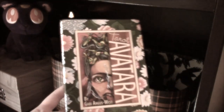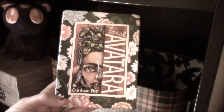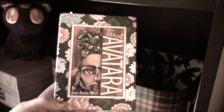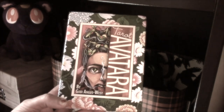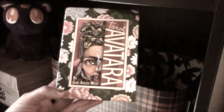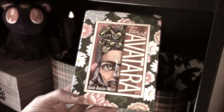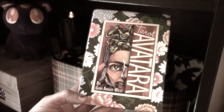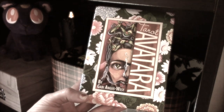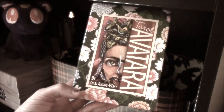This was a gift this year, Tarot Avatara. It is a Frida Kahlo deck, and I had an intense experience with it for a couple of months when I first got it. I suspect that this is going to be a deck that I don't take out very often. If I'm understanding how this deck is going to work for me correctly, I think I'm going to be getting it out during traumatic periods of my life, emotional periods of my life, or for clients when they're going through something like a big self-transformation.